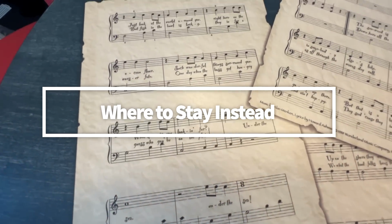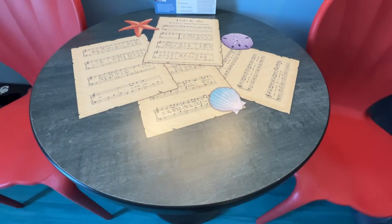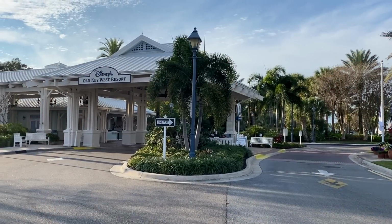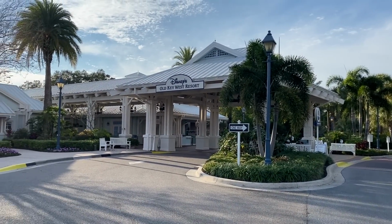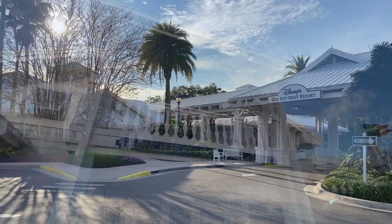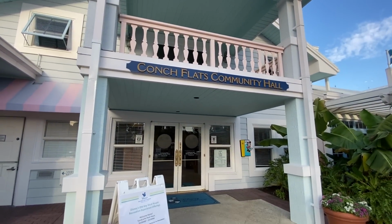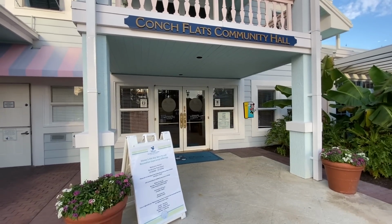Want to make sure you're not going to be up in everybody's business when you're staying on Disney World property? Well, we've got a couple of suggestions for you. If you're planning an extended stay with a lot of folks, head over to Old Key West. That has 1 to 3 bedroom villas that offer a ton of space, more than any other DVC resort, for less than you'll find at any other DVC resort. And you don't even have to be a DVC member to book a room here.